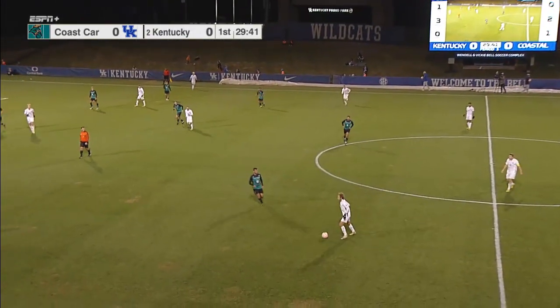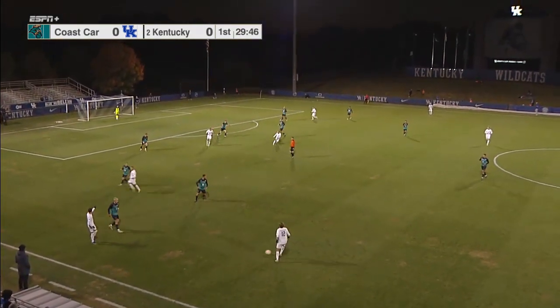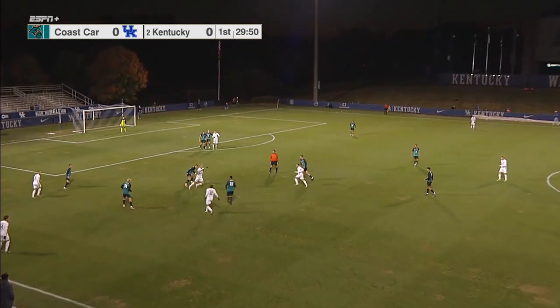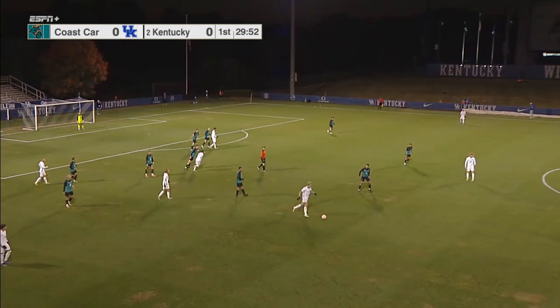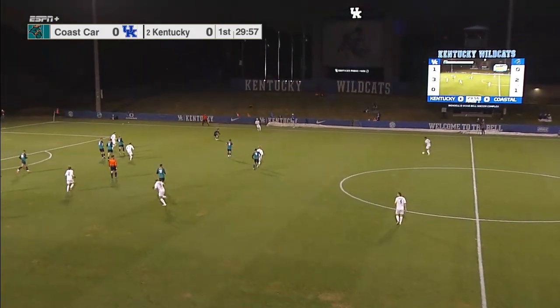I mean, heck, Grisseau had an excellent volley against West Virginia to score off of a set piece. So when your center back is scoring volleys like that in the box, that's always a good sign. You know something's clicking with your offense.